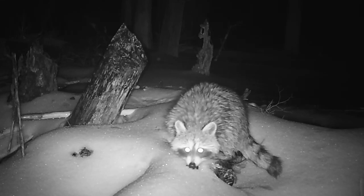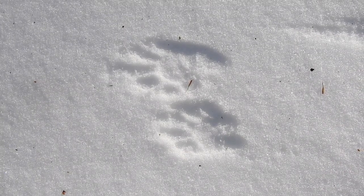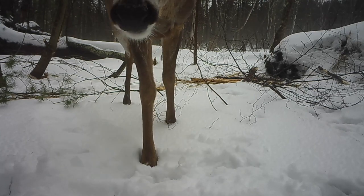Raccoon tracks are very similar to a tiny human handprint, registering 5 elongated toes with long claws. Deer leave imprints of their cloven or split hooves.